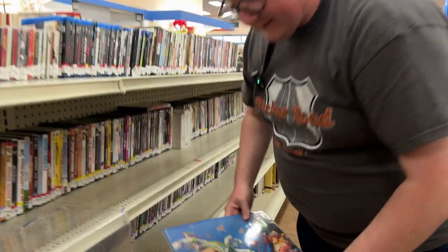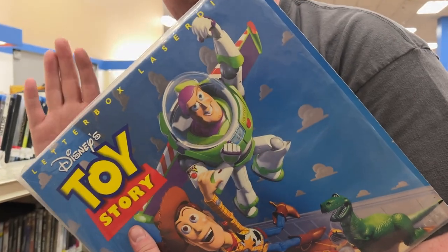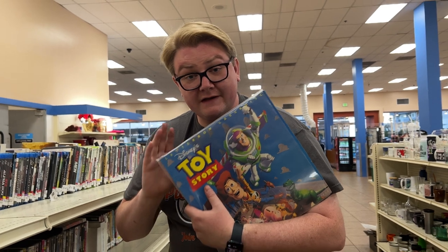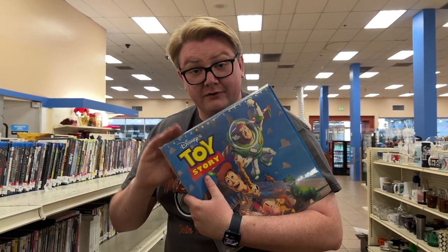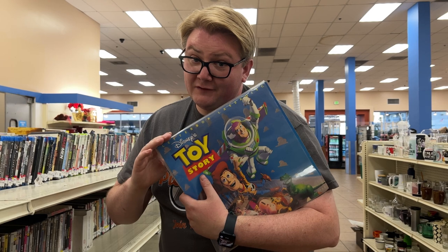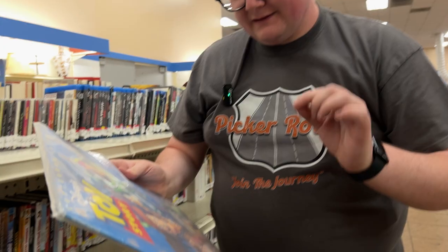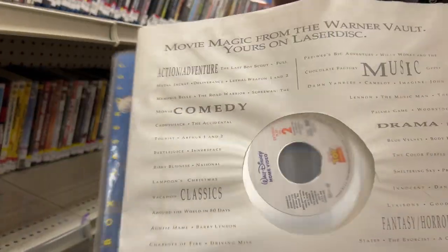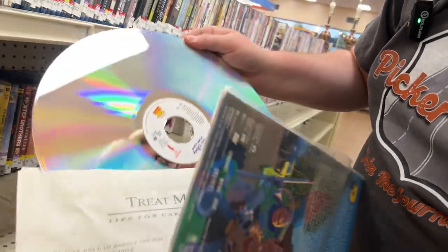This one's a little more interesting. This is Toy Story, one of the most iconic animated films of all time, and the film that changed the face of animation, the first fully computer animated film ever made. So, this is a laser disc letterboxed edition, and they want $2.99 for it. I'm going to check the disc and make sure that it's clean, as long as there's no scratches on it. Very clean. $2.99. Woody and Buzz are coming home.